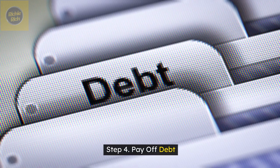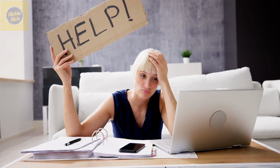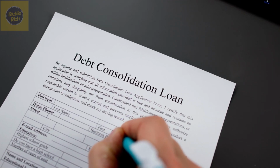Step 4. Pay off debt. Debt, especially high-interest debt, is a major barrier to financial freedom. Focus on paying it off quickly to free up your income for saving. Debt consolidation can simplify payments and lower your interest rate. Less debt means more opportunities to build wealth for retirement.